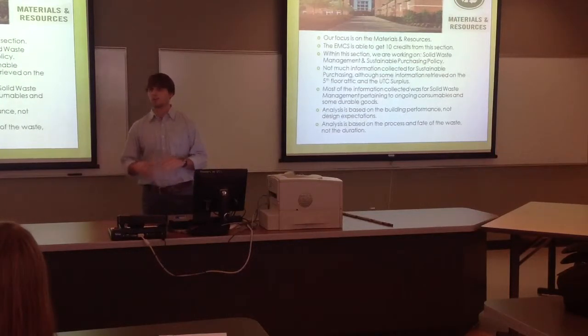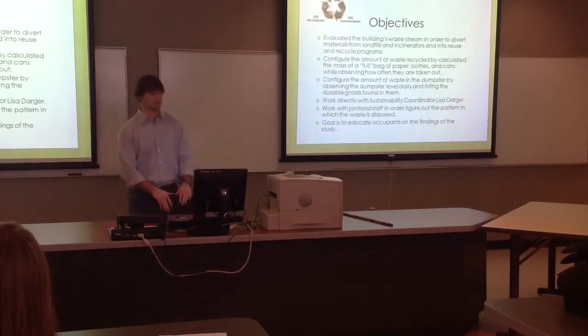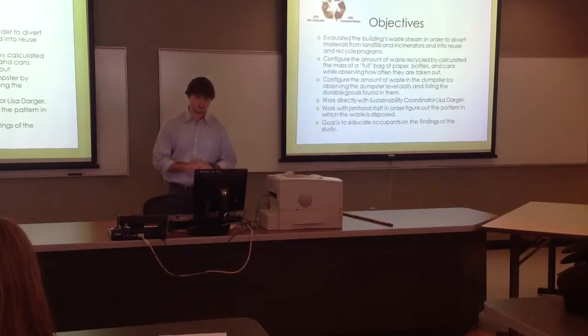We're just trying to get a map out of the process of what happens, and how we control the waste or divert it to other places besides the places that are going now. The objective is to evaluate the building's waste stream in order to divert materials from landfills and incinerators, and instead push them to reuse and recycle programs.